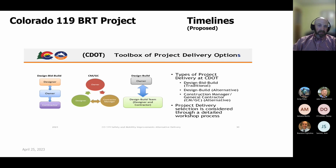Then in the middle, we have the CMGC, which is where this project is going. The owner hires a designer, and the design is completed to maybe a 30% level. And then a construction manager is brought on board to help finalize the design, look for areas of value engineering where money can be saved. Maybe we can find funds to build more parts of the project. And that's the route that this project is going. And once the design is complete with the construction manager, they are then given the ability to bid on the project to build it. If their bid fits within the budget, then they are hired to build the project. Otherwise, the design is bid out as it normally would be under design bid build, and other contractors can bid on the project. Next slide.